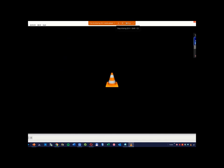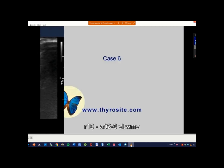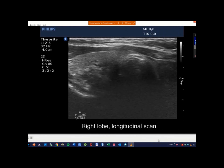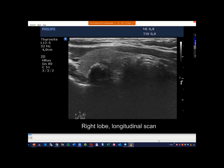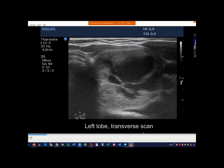Okay. So these two cases prove that occasionally not only the presentation of the nodule matters, but we must take the broader environment into account for a more justified decision. I move forward with the next case. So please focus on that nodule.